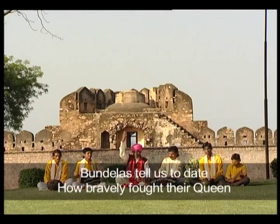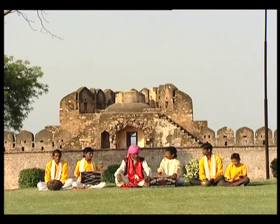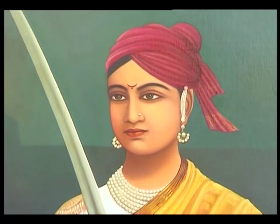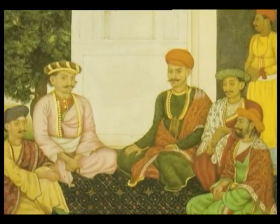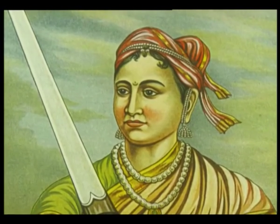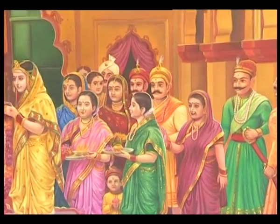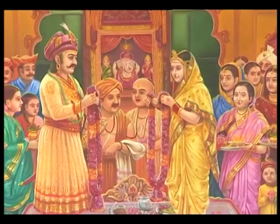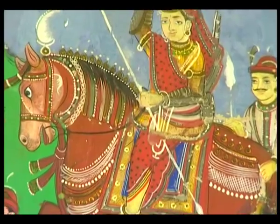Lakshmi Bai was born and named Manu in the family of a poor Maharashtrian Brahmin who worked in the office of the Peshwa. She showed signs of exceptional intelligence and courage from an early age. In adolescence, she was married off to Gangadhar Rao, the ruler of Jhansi. She began to take interest in governance after her marriage.